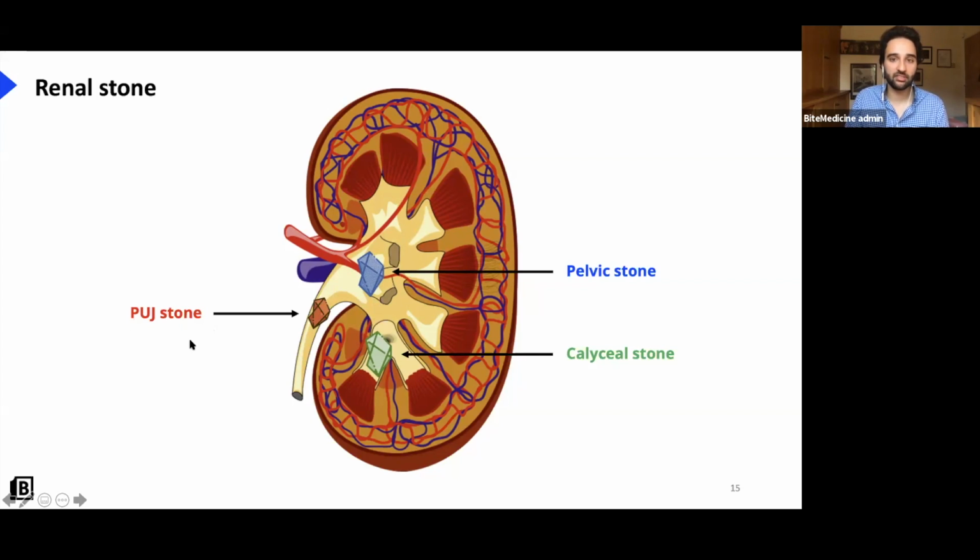That's a PUJ stone. And then a calyceal stone, you have the major and minor calyces. So a calyceal stone is essentially one that's sitting in one of the calyces. So really easy to understand. Visualize this picture and then you will understand where these stones are actually sitting anatomically when you're describing them.